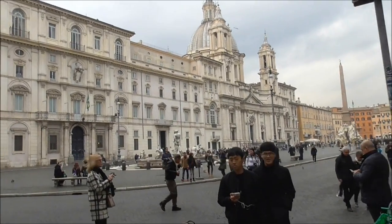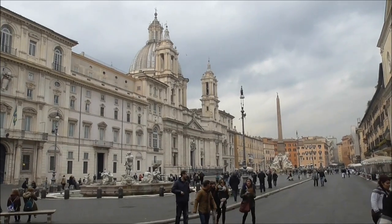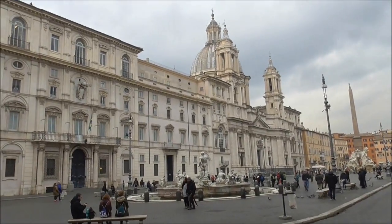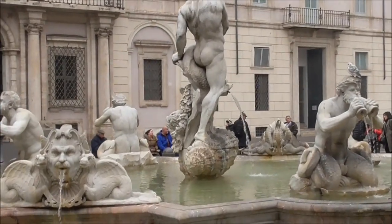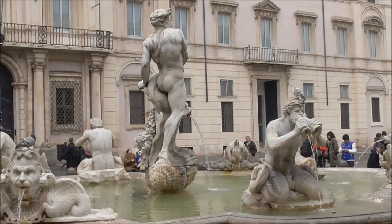Now, this is one of the surprise gems of Rome. I think this place is called the Piazza Navona. I mean, the plaza looks nice already, but this building looks bloody amazing. What's this fella here doing? That's a 100 euro fine.